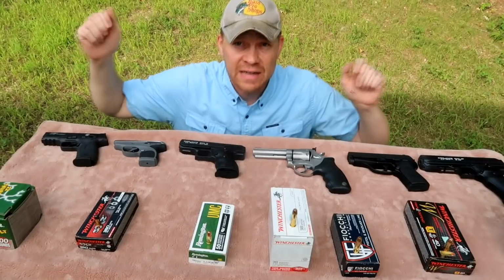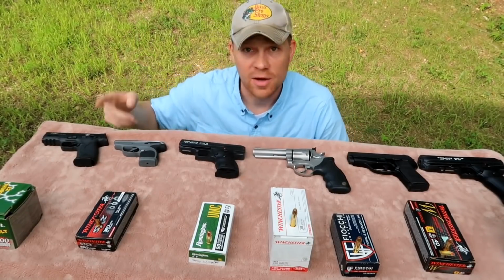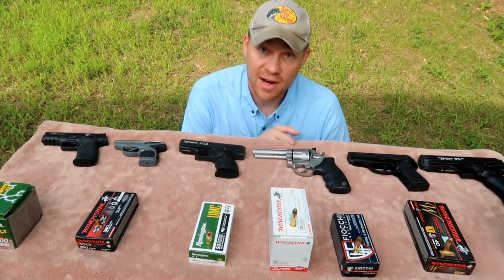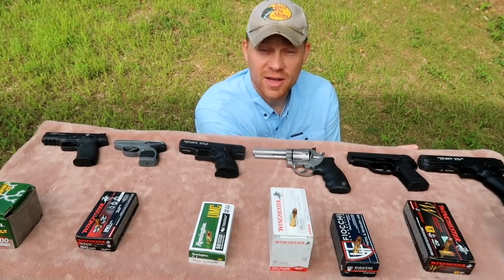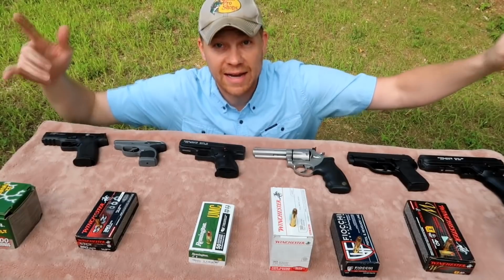You can see here, laid out on the table, we have a whole slew of pistols. We're gonna be shooting a 22, a 380, a 9mm, a 38, a 357, a 40 caliber, and a 45 down here at the end. Let's take a closer look at the guns and the bullets we're using. Then we're gonna run and get to the shooting.